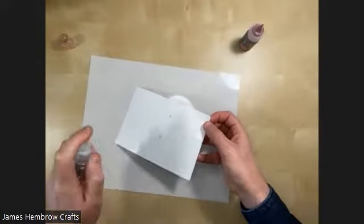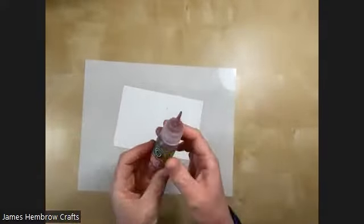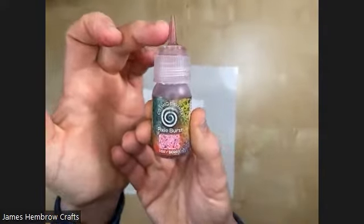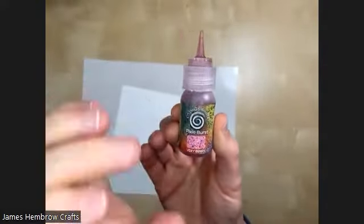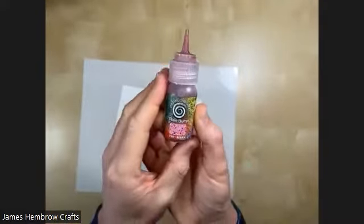Already got a few little bits on there. You can see it sort of activating already because the cap came off. That doesn't matter. We want that. That's absolutely fine. So this is our Pixie Burst. If you've not used these before, you've got a very, very fine nozzle where you can dispense the powder. It's a dry powder, so they will sit on your craft desk forever and a day quite happily.